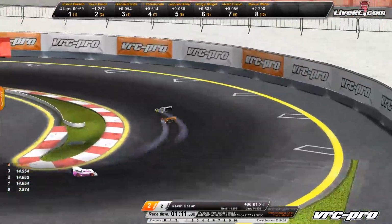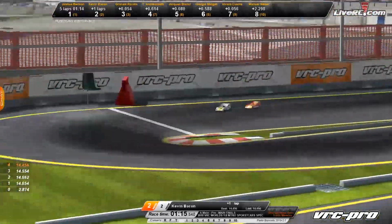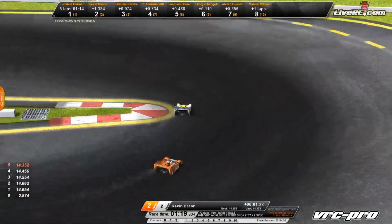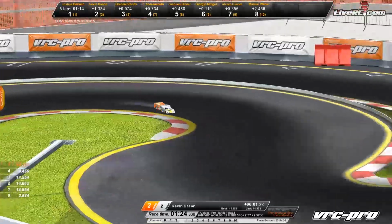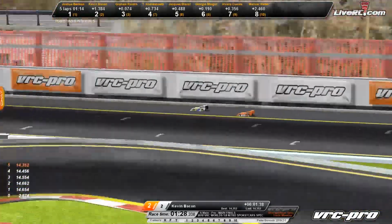Look at this battle we got shaping up between Bacon and Raystrick. Graham Raystrick in the orange and white car trying to put the pressure on Kevin Bacon in the blue, yellow, and white, coming back around to the front side. Raystrick seems to be a little bit faster right there through that chicane section. That's where he makes up his time, trying to dive to the inside.